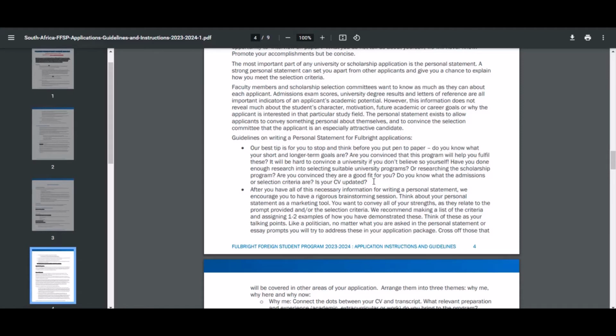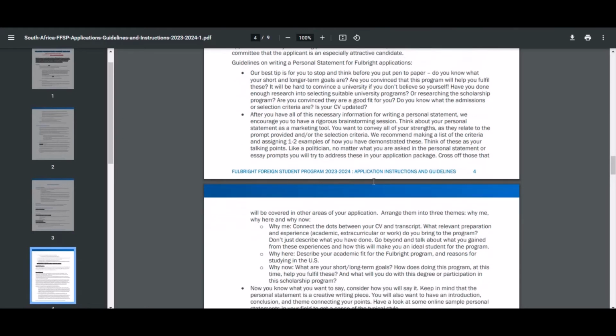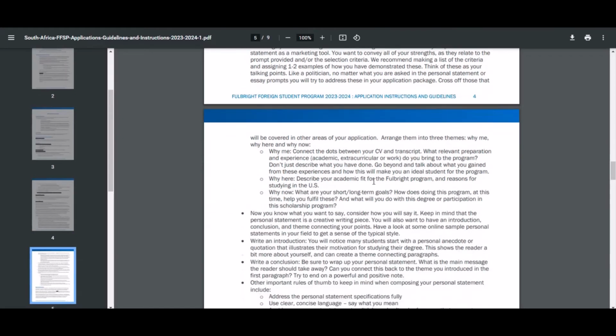If anything is not corresponding or contains conflicting information, at the end of the day it will disturb you, it may even delay your application. It might even lead to your application being disregarded. So please be very careful of that.